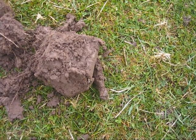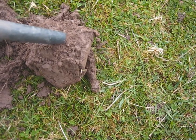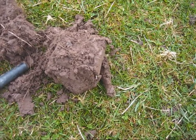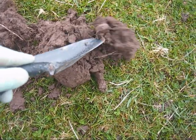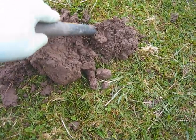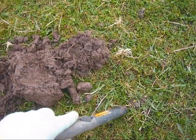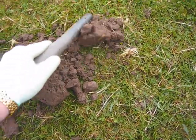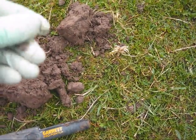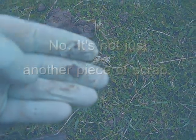A really good signal here, came out of the bottom of the sod. Okay, right in the middle there. Looks like that was it. Yep, a little bit of scrap. Okay, let's move on.